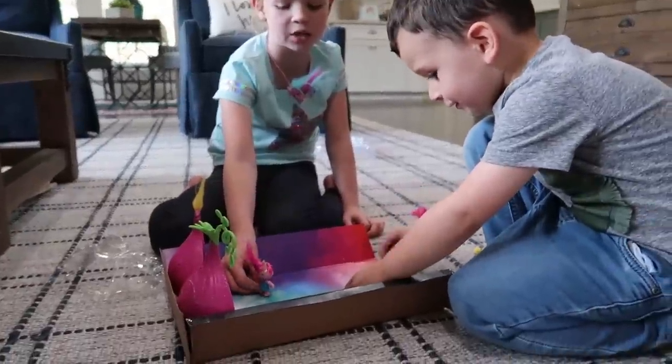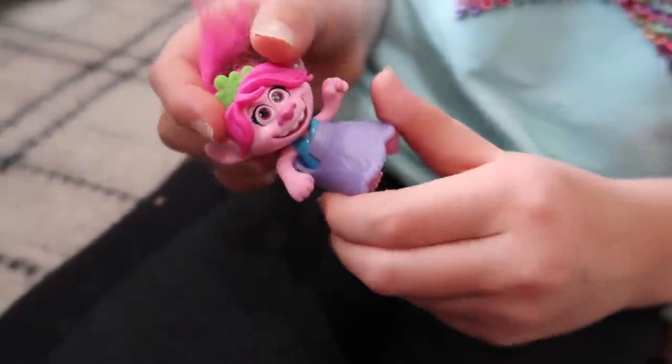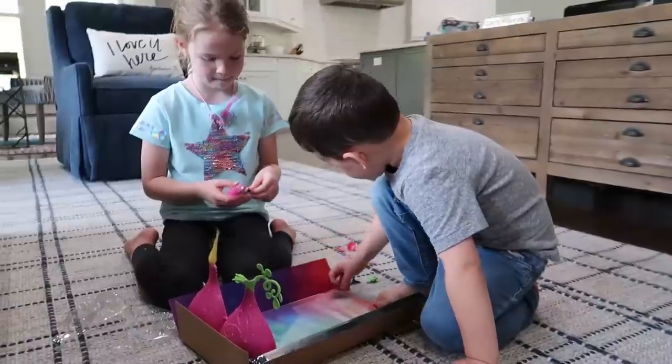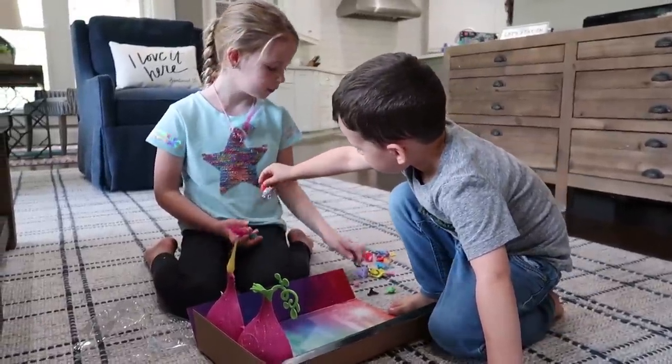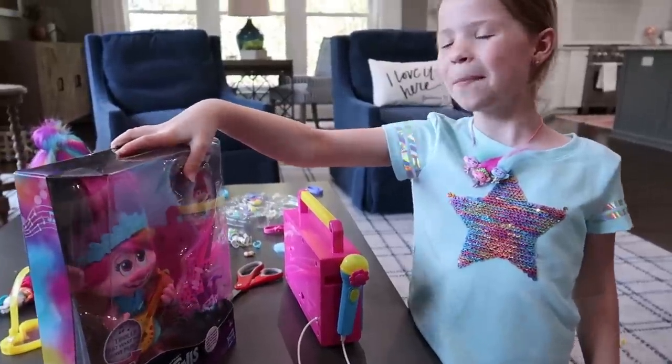This one comes with 26 accessories, which is fun because there's lots of different outfits you can change Poppy into, and you can accessorize her pod with them, but there's also a lot of little pieces that you have to keep track of. So there's definitely pros and cons to all the accessories. I think we're ready to move on to the big Poppy.